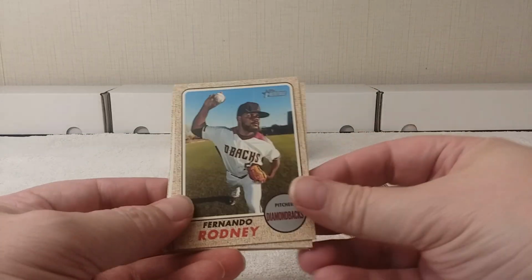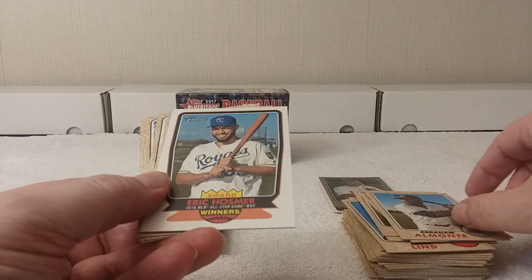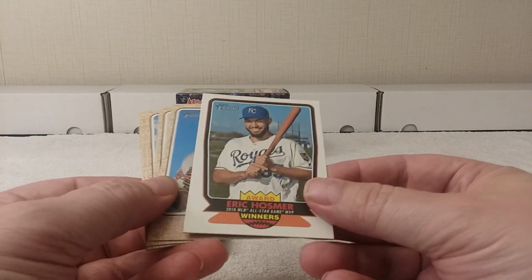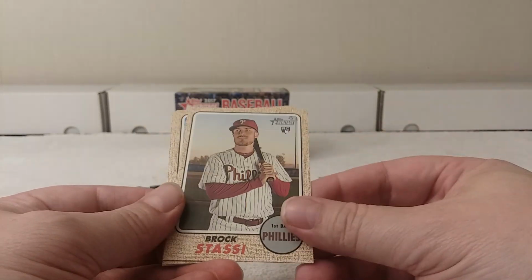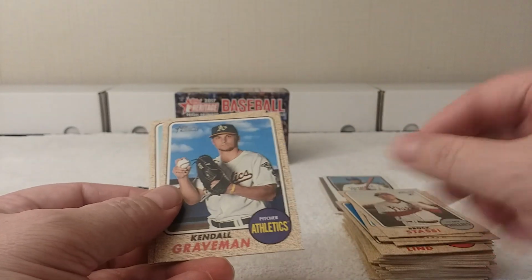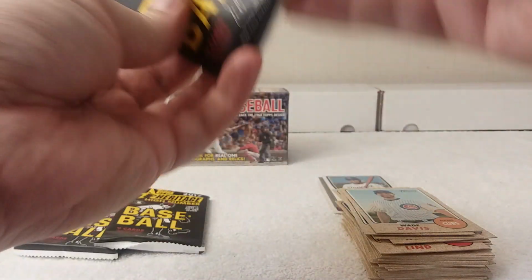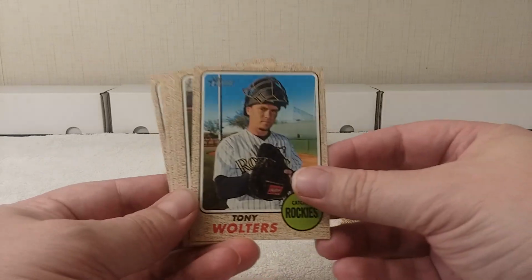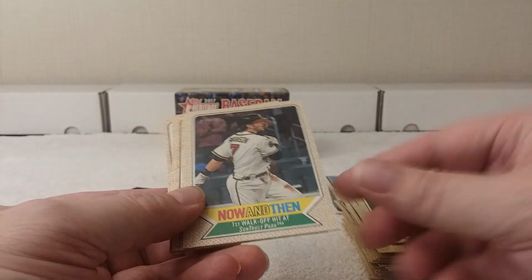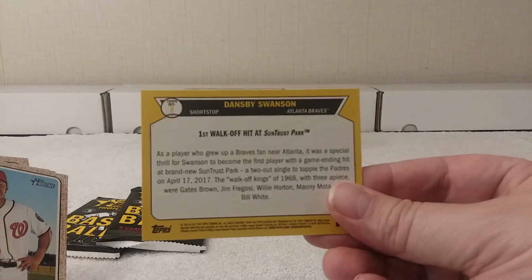Joey Gallo, Fernando Rodney, Sal Romano, oh, there's an insert coming up, Abraham Almonte, and this one is award winner, All-Star Game MVP, Eric Hosmer, pretty cool. All right. Darren O'Day, Brock Stassi, rookie card, Kendall Graveman and Wade Davis. Next pack, three packs left. Frankie Montas, Jose Martinez, Tony Wolters, Raisel Iglesias. Oh, there's an insert. Now and Then, first walk-off home run at SunTrust Park, Dansby Swanson of the Braves. Cool.